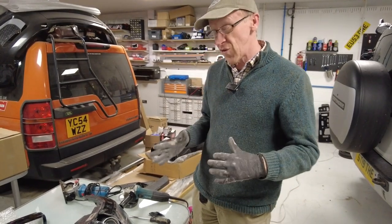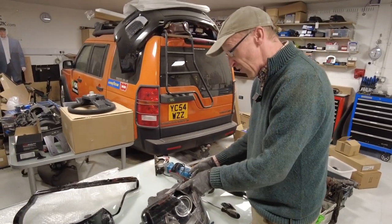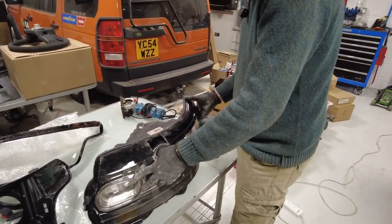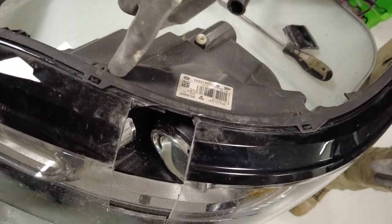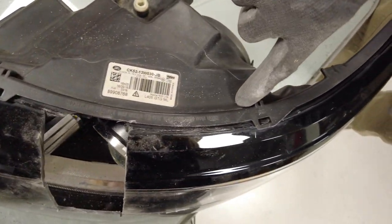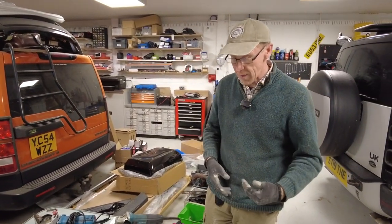Now, let's assume that we've got this light. On this light, we need to replace the front and back. So I think going for the lens is gonna be the harder job. What I'm gonna do is cut just along this edge all the way around and see if I can then remove the back, and we're not worried about the lens.